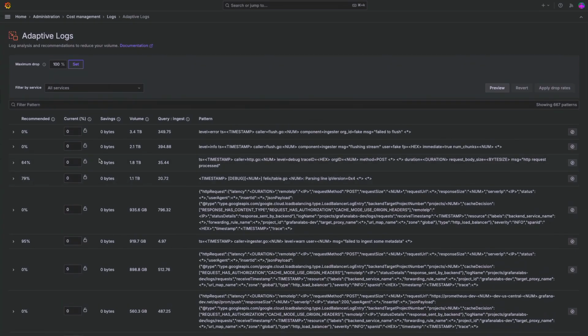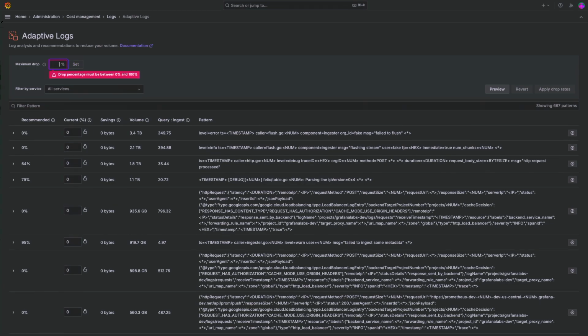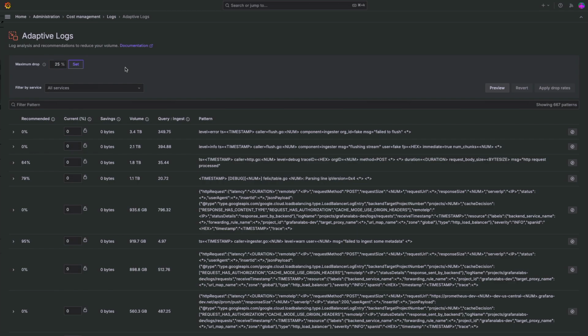Now, there's two ways that you could approach applying these recommendations. One option is you could say, let's do a batch apply. I love this philosophy. I'm all bought in. YOLO, let's do it. There, at least, we have one thing that we think is a super helpful guardrail, which is that you can set a maximum drop rate. So let's say 25%. That lets you set a ceiling on how much dropping will be done.